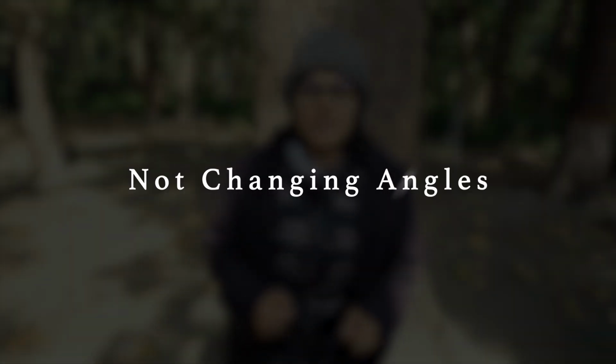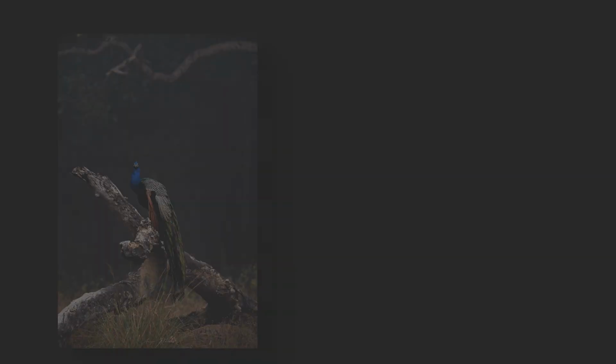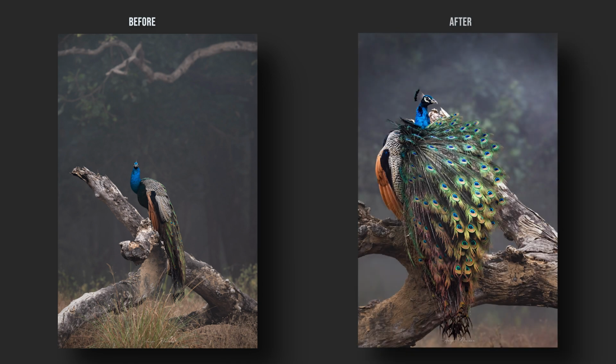Not changing angles. Being lazy in the field is a bad idea. We have this tendency to shoot from wherever we are standing. We won't even take a step forward or backward. We won't bend, we won't look for any support or even a better angle, right? Now, whenever you're there in the field, the next time, put some effort. See if you're getting a better composition from some other angle or direction. It can make a lot of difference in your images.